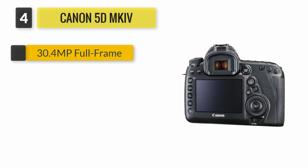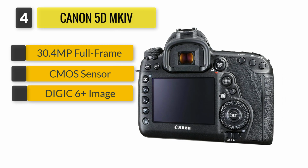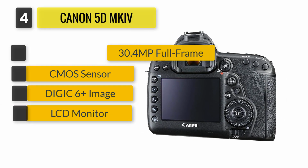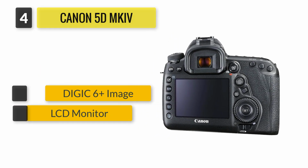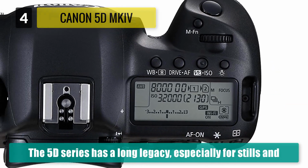Number 4. Canon 5D Mark IV. The 5D series has a long legacy, especially for stills, and is one of the Canon bodies that made shooting video on a DSLR camera popular.